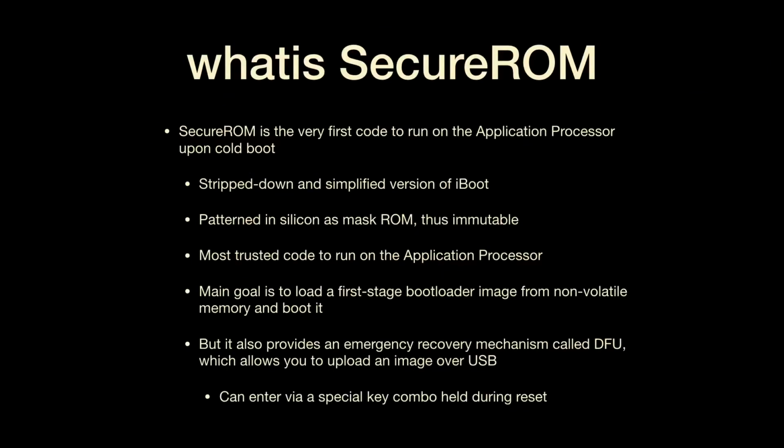So we'll start by talking about what SecureROM is. SecureROM is the very first code that will run on your iPhone once you turn it on. It's a stripped-down version of iBoot, which is the iOS bootloader. This code is very important because it's placed into mask ROM while your phone is being manufactured, and it's basically the most trusted piece of code that can ever run on the application processor of your phone. The goal of SecureROM is to fetch an image from flash storage for the full bootloader, iBoot, load it in memory, and jump into it.